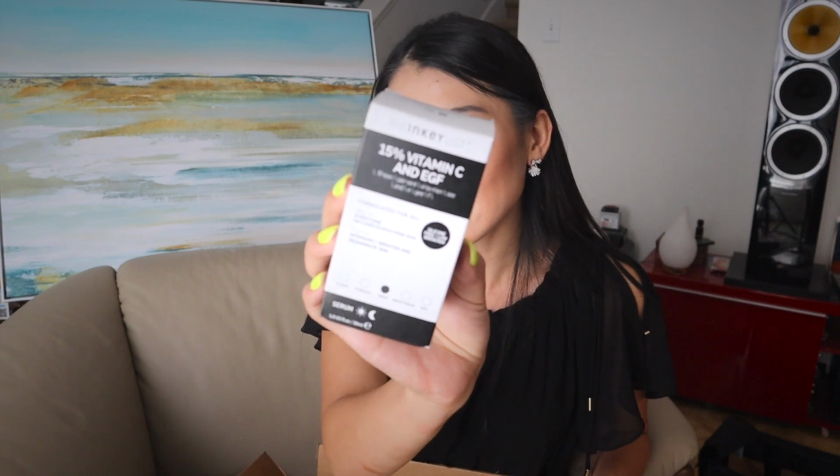I do enjoy using it on my upper lashes. Those are the makeup products that I got from this order, and I also got some skincare products. Actually, I'm very excited about this one because I've never tried anything from this line. This is actually the first time I saw this line. Maybe I just live in a cave under a rock, but this is from the brand The INKEY List.